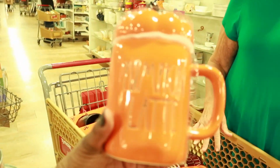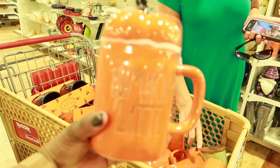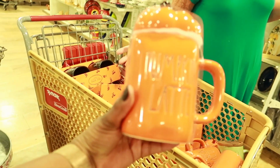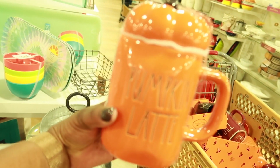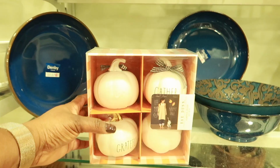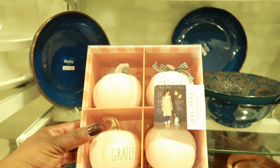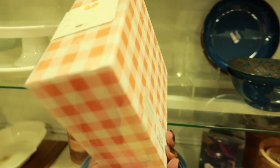Do you want a pumpkin latte? You are the sweetest. Thank you, y'all. So she gave me a pumpkin latte. Oh my God. Because I think there's enough for me, and if you're here, you should share with everybody. You are so sweet. Thank you. Because not everybody thinks like that.